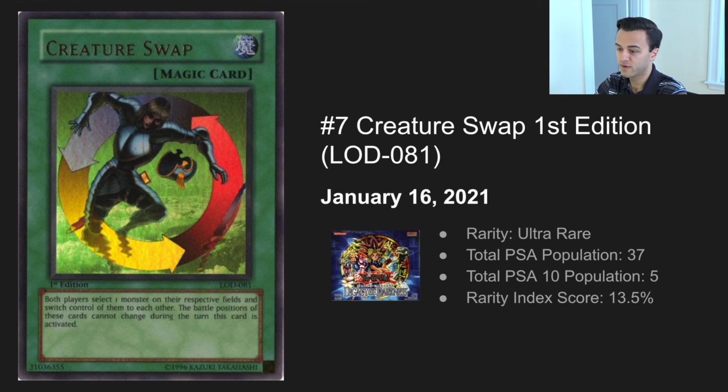All right, next up, we've got another card here from Legacy of Darkness, Creature Swap. This one's a magic card, ultra rare, PSA 10 population of 5 out of 37 submissions, folks. That's a 13.5% rarity index score. This is a tough card, folks, to get in a PSA 10. You're looking for one of these, good luck finding it, right? I don't have much else to say about this. Legacy of Darkness, lots of centering issues, less popular set than Metal Raiders and LOB, less of a population, and less 10s. I think that's about it.